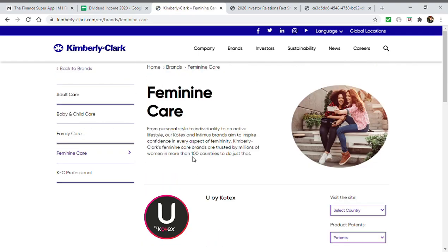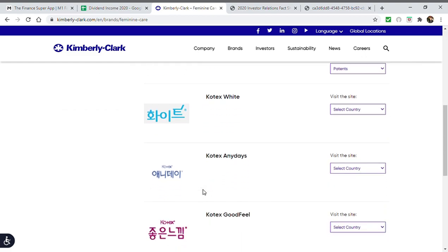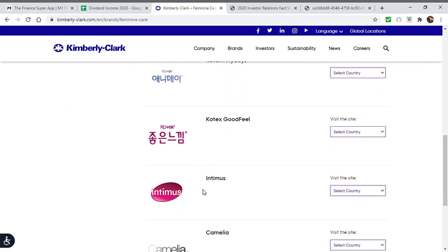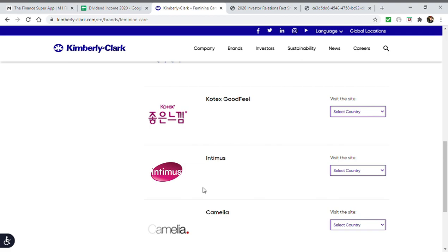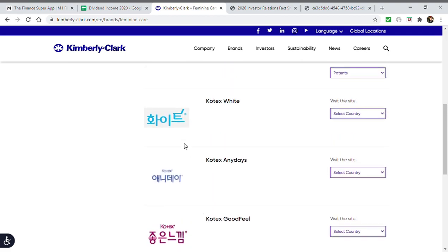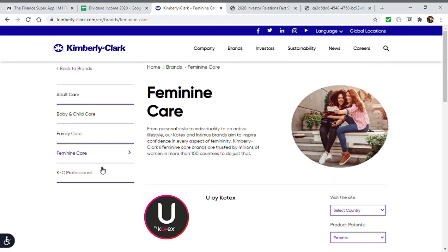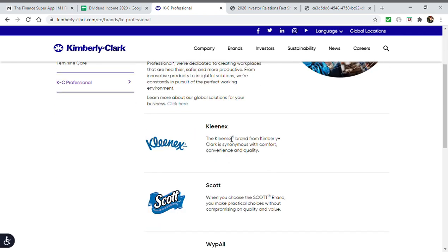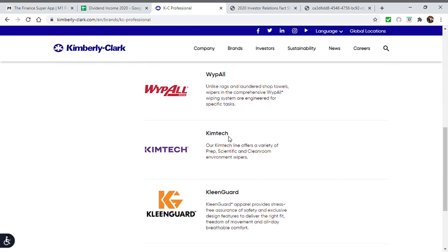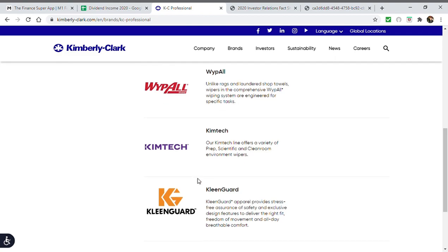Feminine care products, they have U by Kotex, they have Kotex White, Kotex Any Days, Kotex Goodfill, and then they have Antimus and Camellia, I guess is how you say those names. A lot of these are also foreign brands, as you can tell, so a lot of these are hard to pronounce, but you get the point. This company has a lot of different brands, and as they expand, you look at some of these professional brands that they have as well, including Wipeall, Kimtech, CleanGuard.